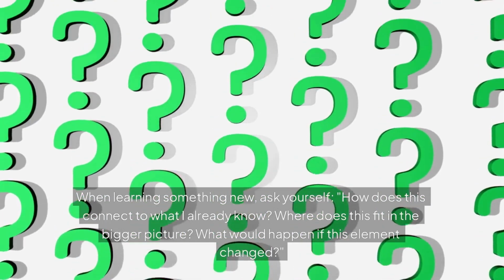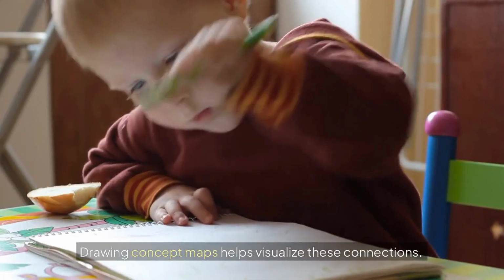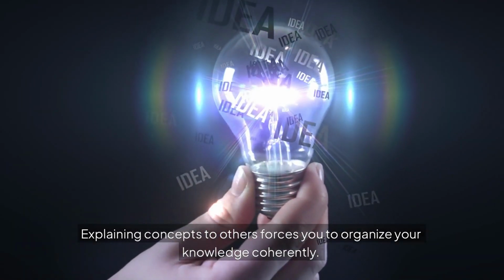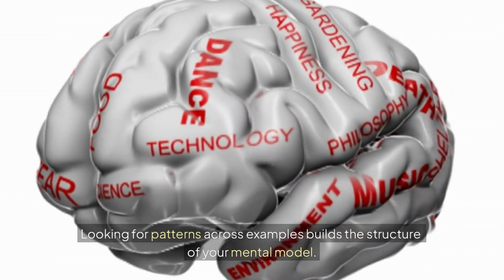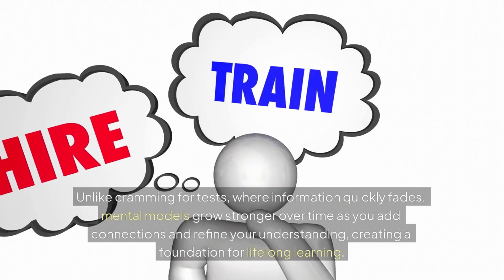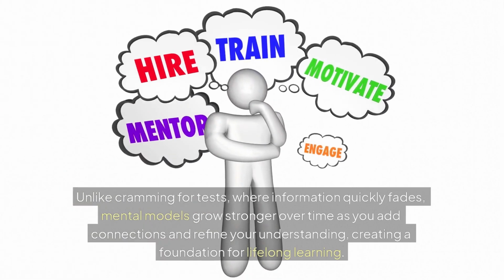Drawing concept maps helps visualize these connections. Explaining concepts to others forces you to organize your knowledge coherently. Looking for patterns across examples builds the structure of your mental model. The best part? Unlike cramming for tests where information quickly fades, mental models grow stronger over time as you add connections and refine your understanding, creating a foundation for lifelong learning.